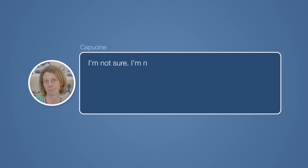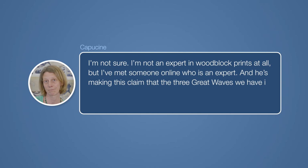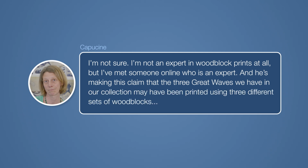I checked Dave Bull's credentials, we exchanged some emails. I also took my courage in both hands and I sent an email to our curator. I just wrote to him. I said, I'm not sure, I'm not an expert in woodblock prints at all, but I've met someone online who is an expert and is making this claim that the 3 Great Waves we have in our collection may have been printed using 3 different sets of woodblocks. What do you think about it?